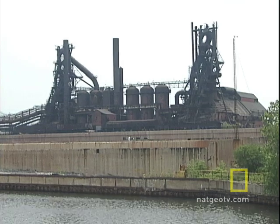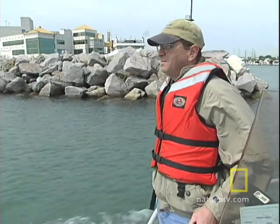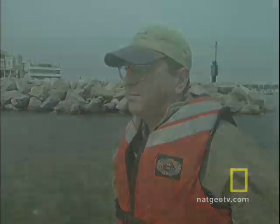So over 50, 60, 70 years, a lot of these pollutants ended up collecting in the bottom sediments of the harbors and tributaries in the Great Lakes. These sediments sit at the bottom. When there's storm events that roll through, a lot of these sediments get resuspended, move out into the lake, are taken up by fish, and it's a significant problem.